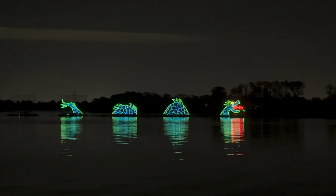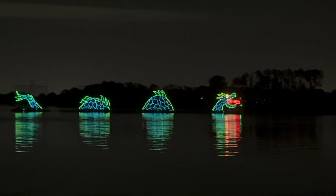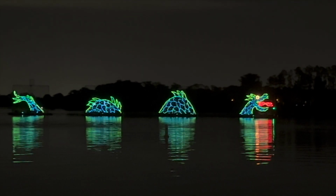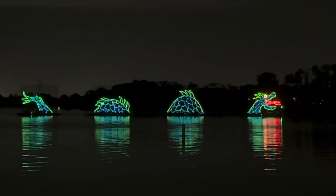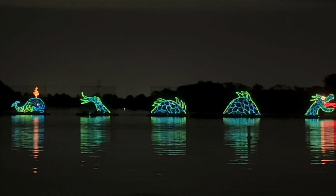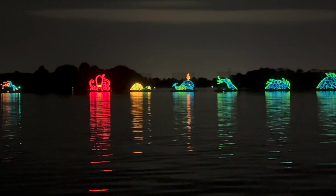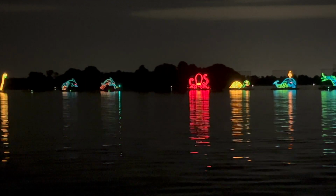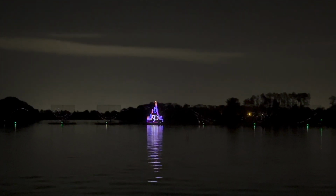One of my favorite parts about Wilderness Lodge is the fact that you can watch Electrical Water Pageant right from your hotel. The sparkle of Disney's Electrical Water Pageant.